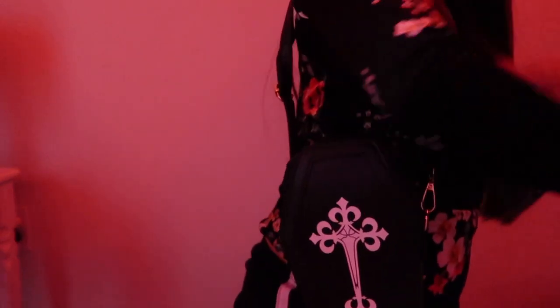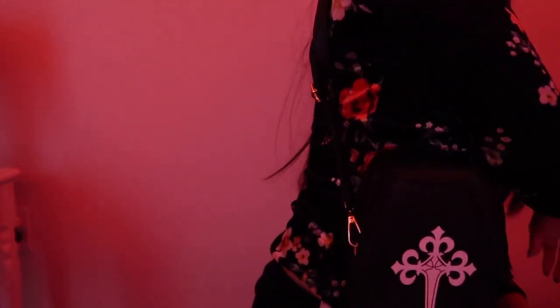$4.09. So if you're looking for a bag, guys, go to Temu. They have a lot of designs there that you can pick. Too many, guys. Too many good designs. Halloween, fall, like a pumpkin bag. So you can just make it like this if you want, like a shoulder bag, if you prefer that way.